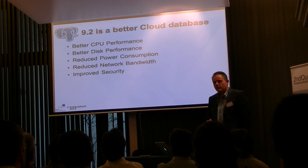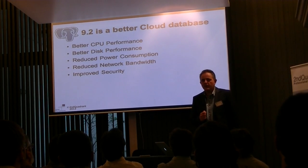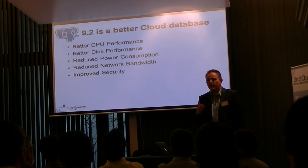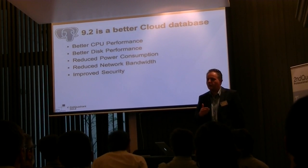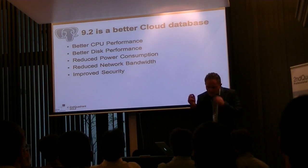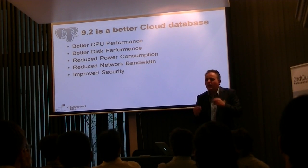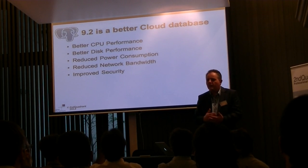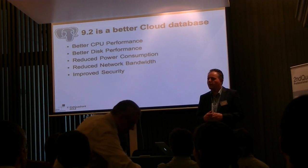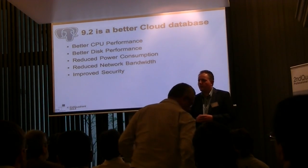So, it's a better cloud database in these ways. Now, I'm saying this in a way that is different to what is in the release notes. If you look at the release notes, it says, oh, there's this feature, and it's hard to understand what that actually means. Okay? So I'm trying to interpret technical speak for you into a better understanding.